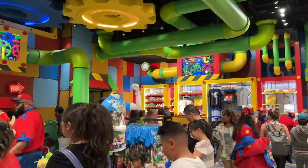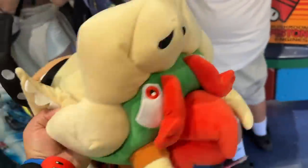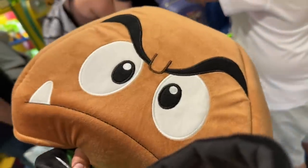Now that we're done eating, the ride went down to 130 minutes. We're in 1UP Factory. It is just chaos in here. I did find the Bowser hat again, and then I'm getting the Mystery Bag, this one.